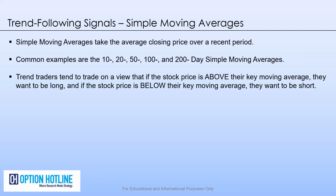And so these are the ones that I have to look at, because if computer programs and people look at the numbers and everybody's looking at the same numbers, those tend to be the numbers that work. Self-fulfilling prophecy. Okay. So we use that self-fulfilling prophecy to make our decisions here on a lot of this stuff. Trend traders like to be long above the key moving average and short or out below the key moving average.